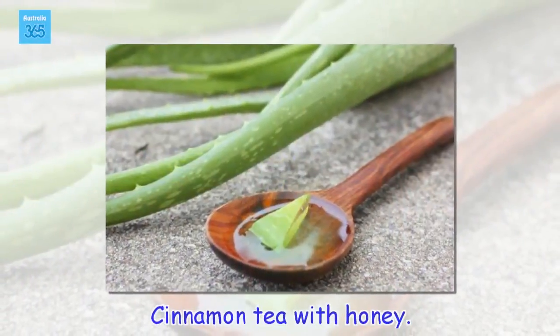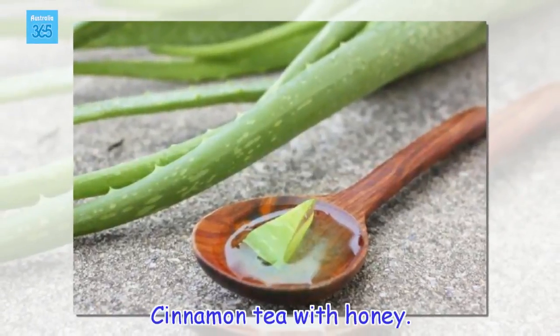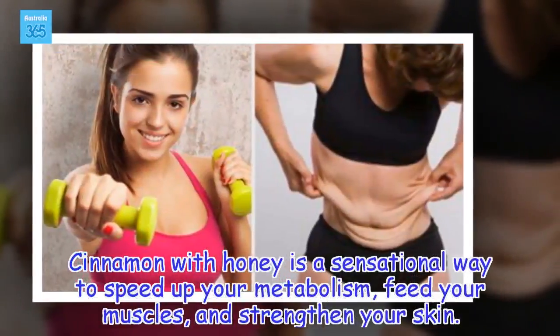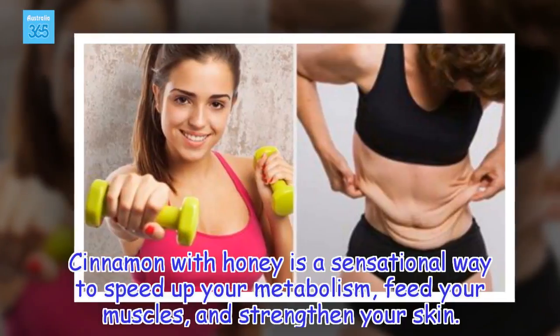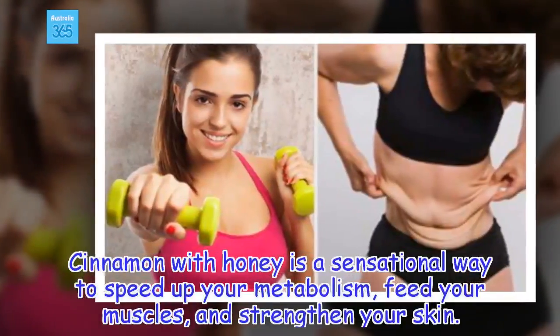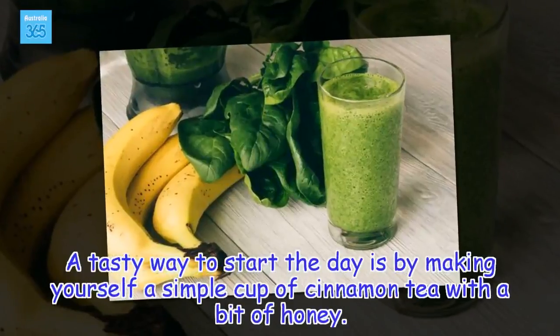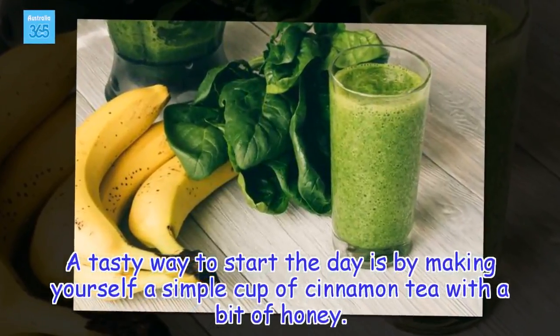Cinnamon tea with honey. Cinnamon with honey is a sensational way to speed up your metabolism, feed your muscles, and strengthen your skin. A tasty way to start the day is by making yourself a simple cup of cinnamon tea with a bit of honey.